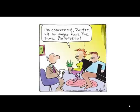I'm concerned, Doctor, we no longer have the same Pinterest. You all know what Pinterest is? It's an app where you select photos off the internet and post things and people can share them and look at them. Instead of having to buy all the magazines, you now just have a collection on your web page.